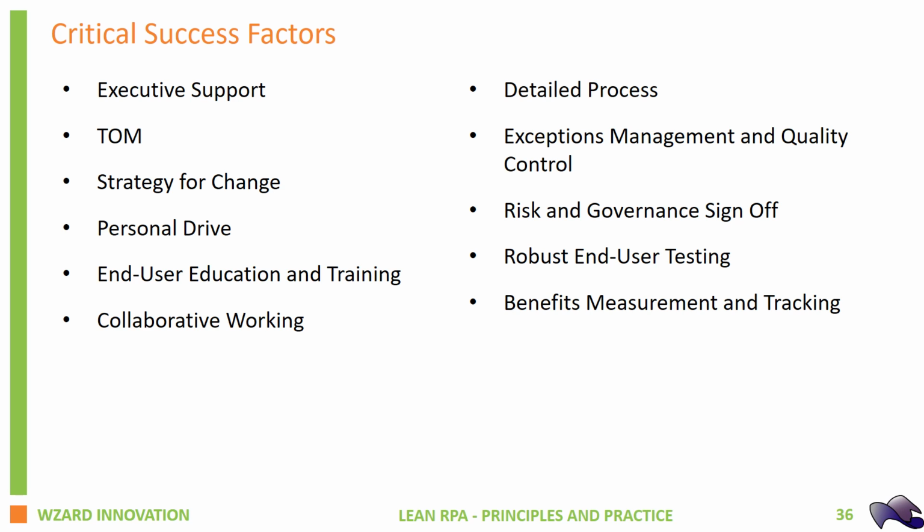Also, we've touched on this already, but back to the lean components, that detailed process understanding, well documented, is important. Also, the ability to manage exceptions and quality control, because they're going to happen, and back to runners, repeaters and rogues. There is a process which says if you can't do it through the automation, through the runner process, then there needs to be a process to trigger a rogue, whereby somebody with the technical expertise can control it. There needs to be clear risk and governance sign-off within your organization and robust end user testing.